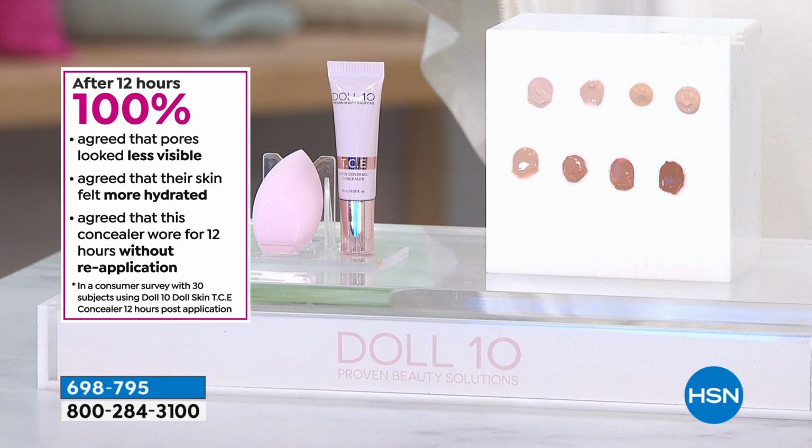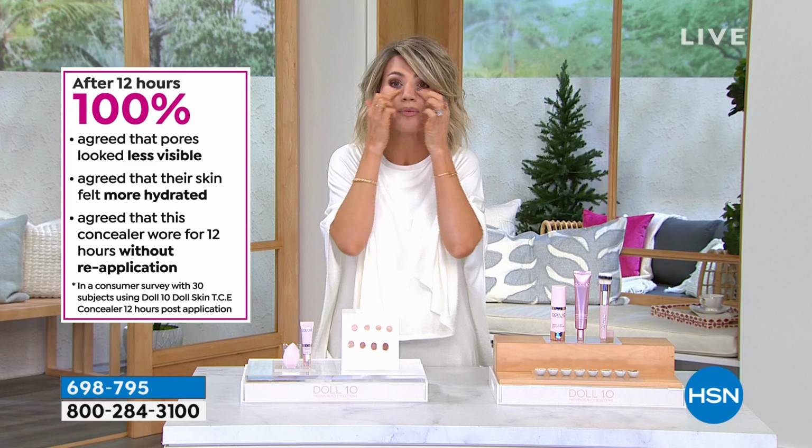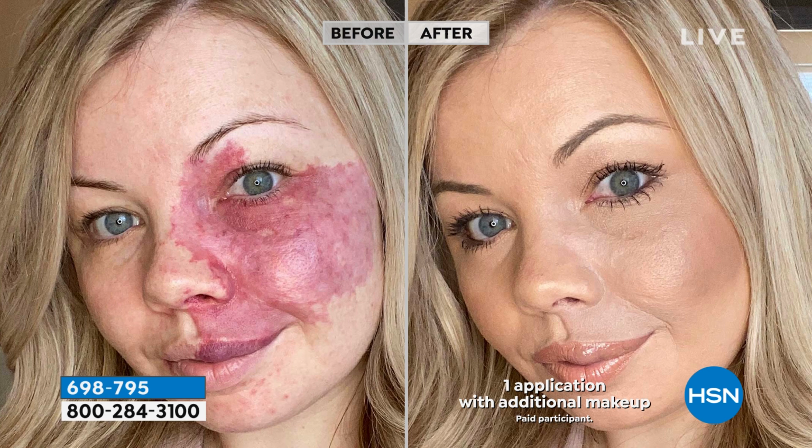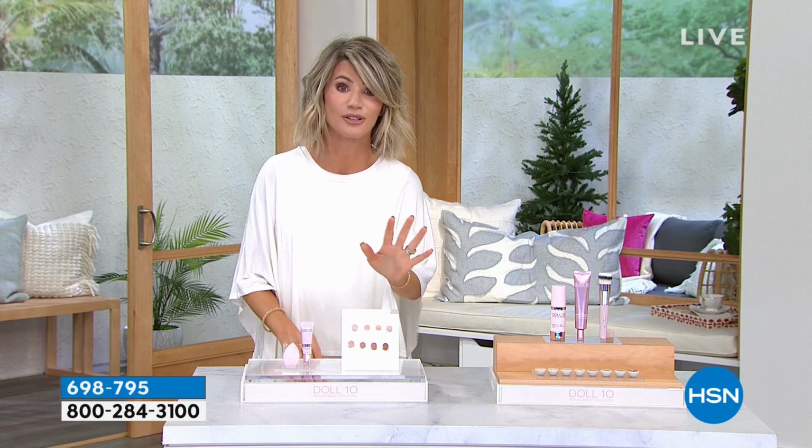Now, how about this? In 12 hours, less visible pores, more hydrated skin. You don't have to reapply this. TCE stands for this covers everything. It's underneath my eyes right now. It'll smooth out those lines and wrinkles. It gives you the most gorgeous finish, ladies, and the sponge is included. Keep in mind, this is a concealer, but it starts off like a serum. It is so beautiful on the skin. So if you've got texture issues or discoloration, it will cover absolutely everything. It's coming up, and we've got all the colors finally back in stock.